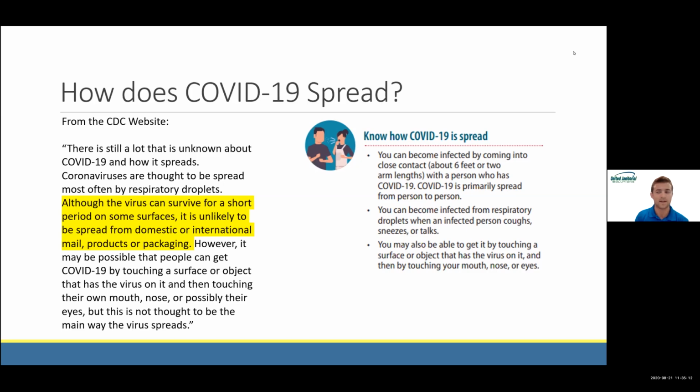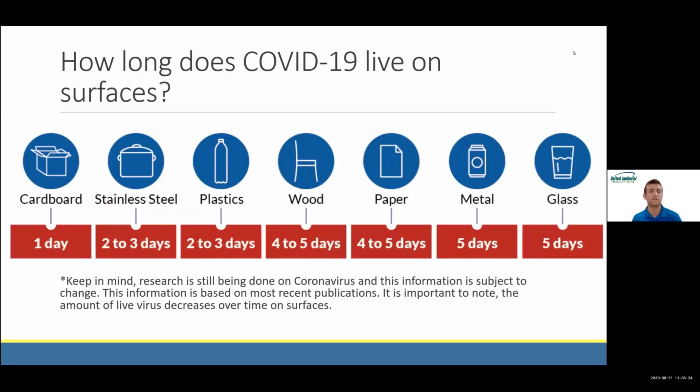The next slide is going to talk about how long the virus can survive on surfaces, and which objects it survives on the longest and the shortest. So how long does COVID-19 live on surfaces? The question that was asked was about cardboard, and right now the research has shown that it's one day, so 24 hours. This is across a couple of different sites: the CDC website, the EPA website, and a couple of universities that have published research on this as well. This is pretty much across the board what everyone's been saying.